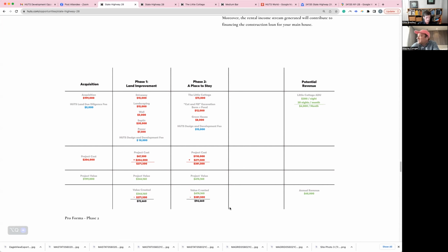Do you stay there in something small and build the guest house or guest quarters first? Or do you go with the main house first? One of the reasons in this case to go with the accessory dwelling first is you're able to turn on the revenue, like Ali was saying. You get a place to stay much more quickly than you would with a main house.